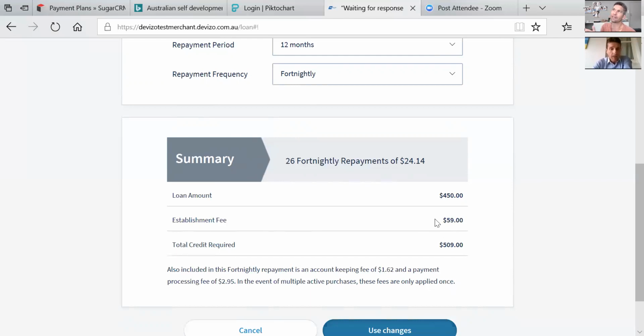To make this whole system always interest-free, obviously we need to be viable and in business. So we've kept the fees as low as possible for us to be in business and offer this to service-based merchants. Unfortunately, we can't get around this establishment fee. That's just the way it is for the customer. I know someone had a question on the Facebook group, Chris: does everyone have to do a $59 fee?